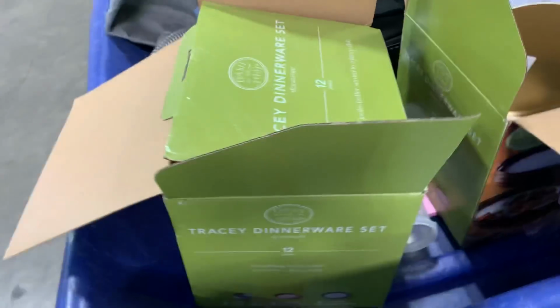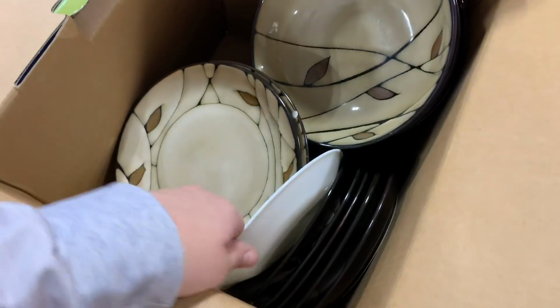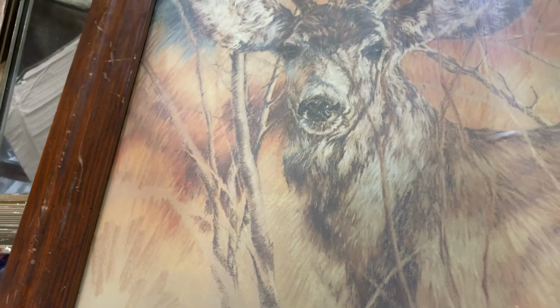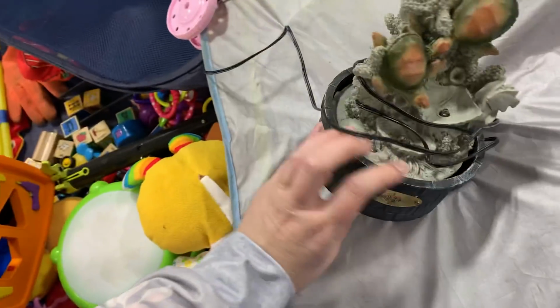We got some dishes. And a cat scratcher. I love this teal carpet. Suitcase. Pictures. Artwork. How would you even get in here to look at it? I mean, nice picture. Nice beer picture. Oh, cool fountain. Pretty cute.